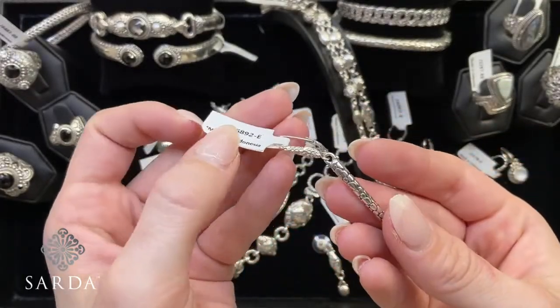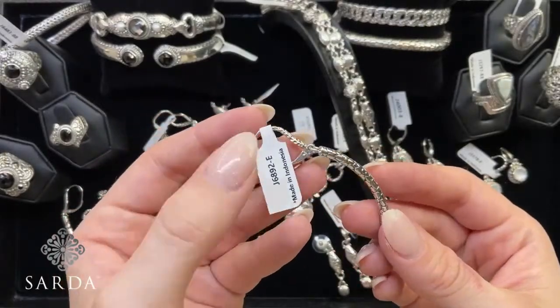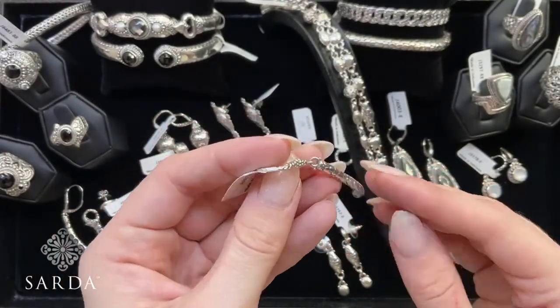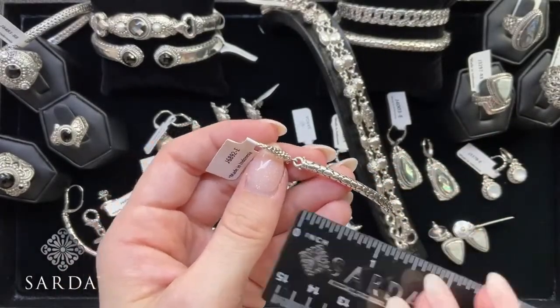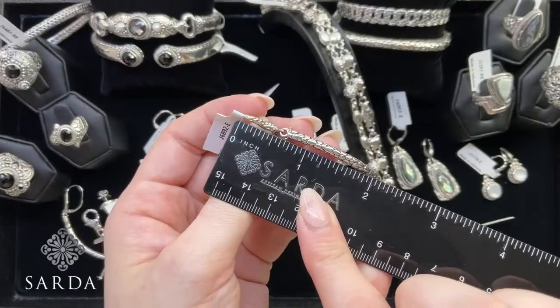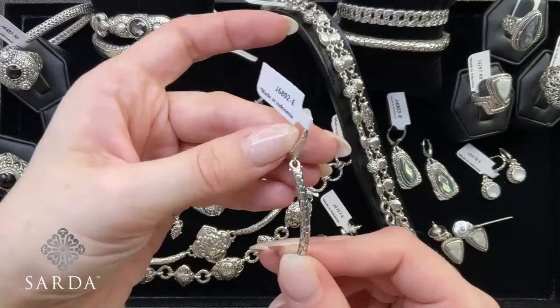These are J6892, $59.99 for these fun watermark dangle earrings. Hammered lever back, and then you've got this curved watermark piece of silver, kind of an elongated, tubular bead, 2 inches there. Fairly lightweight, though, for being a 2-inch earring.